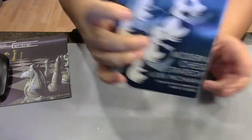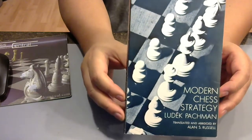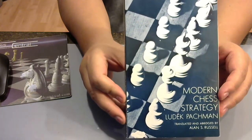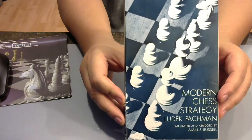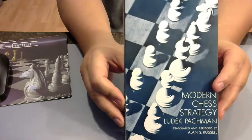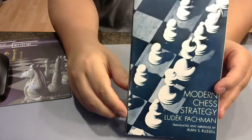Next, Modern Chess Strategy by Ludek Pachman, the original Pac-Man. That's not Pac-Man's. No, that's not Pac. That's like Battlestar Galactica. Oh, I don't know what the little Pac-Man noise is again. I can't make the noise, at least. I know what it is.